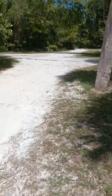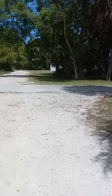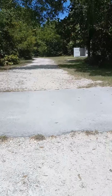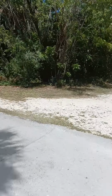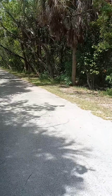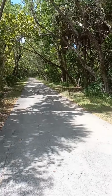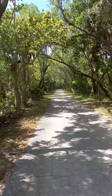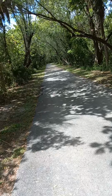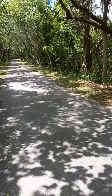Now, I'm still on the nature trail. I'm back and forth, because basically in part 1, you saw mostly everything. You saw the Cape Florida Lighthouse, the Lighthouse Cafe, and everything that you needed to see about Cape Florida to make it historical. Like I said, 70 to 80% of Bill Baggs Cape Florida State Park is basically woods and nature trail. 100% of the park is surrounded by water.